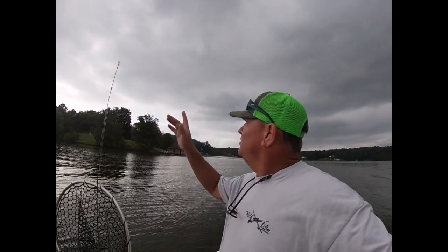Water's 84 degrees right now, 83 back in that one cove I was just in. So we're back out this afternoon. We're gonna do a little crappie fishing. Now you can notice it's fairly cloudy, so I'm anticipating those crappie not to be hugged tight under the docks. We're gonna fish some docks, maybe some bridges. We'll fish around and see. But anyway, hey, let's go catch a fish.